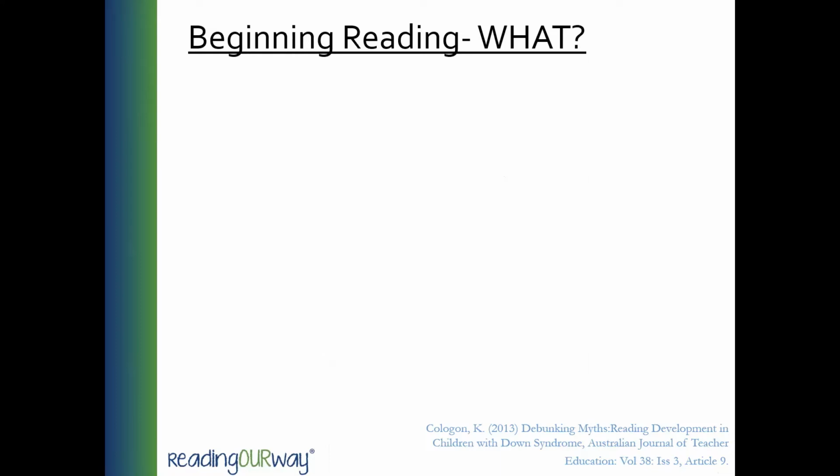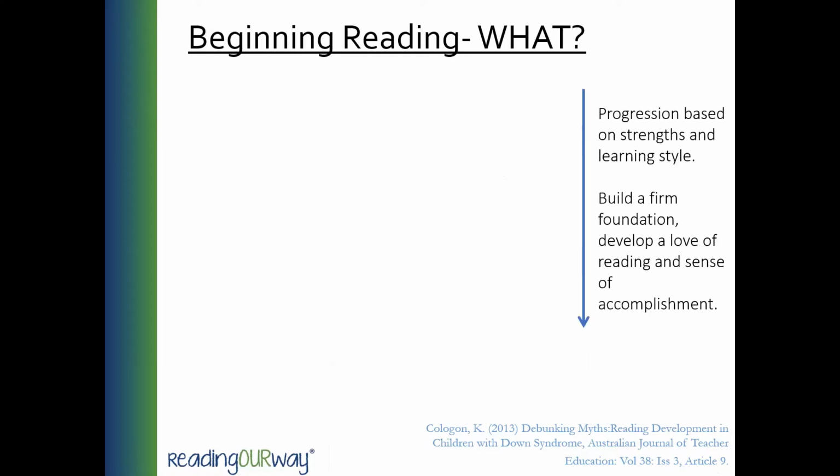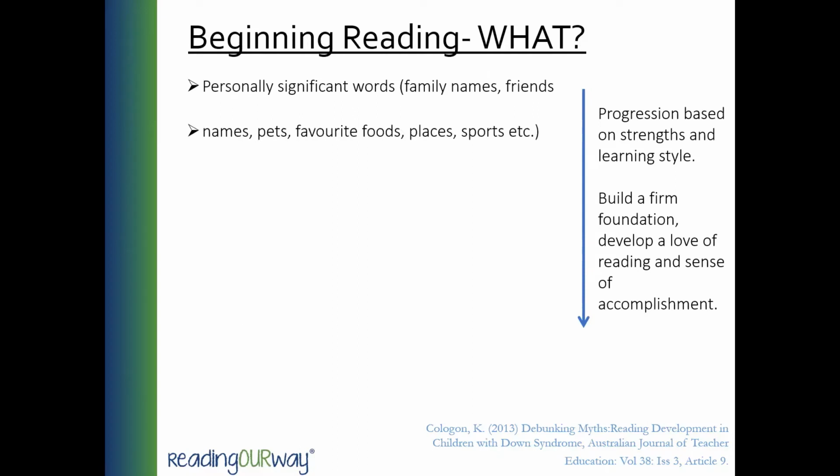So what should we do in terms of beginning reading? This is the order that we would recommend using. The progression is based on the strengths and learning style of students with Down syndrome. It builds a firm foundation, which will in turn develop a love of reading and a sense of accomplishment. So we start with personally significant words, such as family names, friends' names, pets, favourite foods, places, sports, etc., in conjunction with pictures.